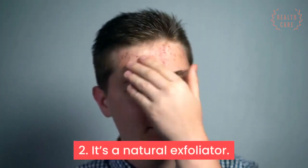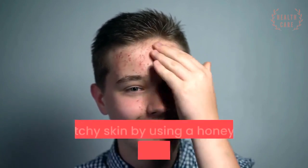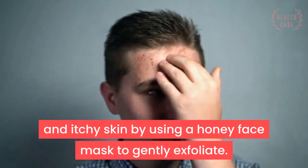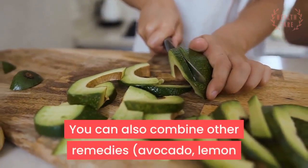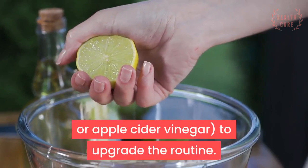2. It's a natural exfoliator. Say goodbye to irritated and itchy skin by using a honey face mask to gently exfoliate. You can also combine other remedies, avocado, lemon or apple cider vinegar, to upgrade the routine.